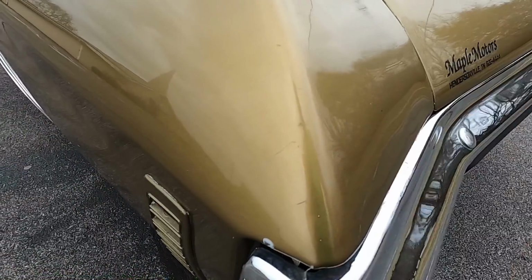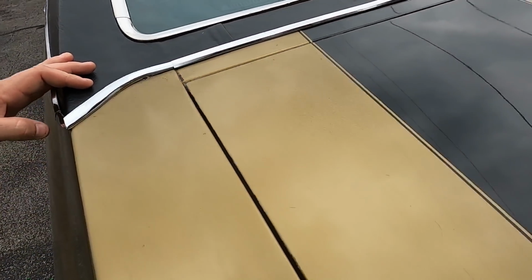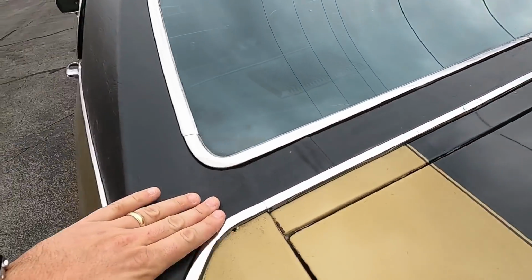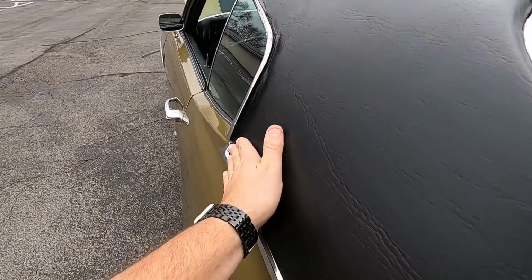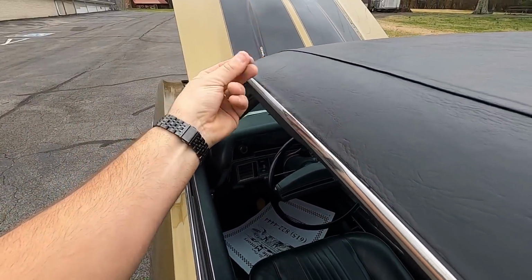Scratch in the back here as well. Up and over this, you got a scuff there, scuff here. On that back area. This side of the trunk lid's not too bad, but you got some cracking going on. If I get real close, you can see the old paint fill along this vinyl. Try to feel for any kind of bumps that may be underlying it, but you know, it's not too bad. My hand's getting dirty though.